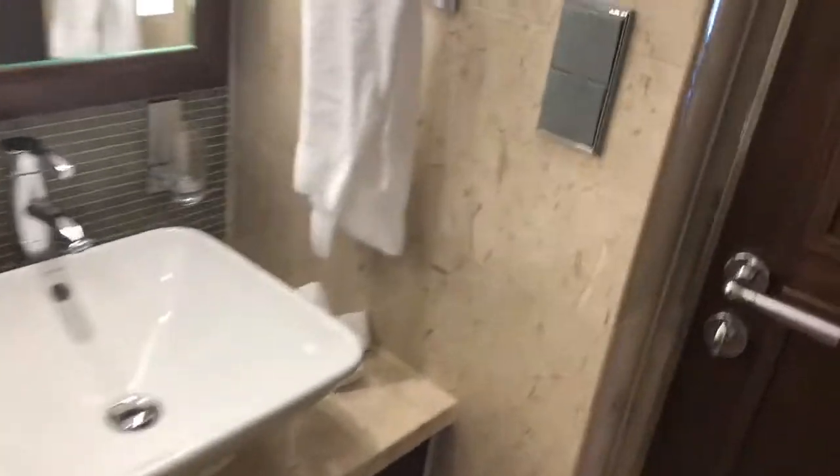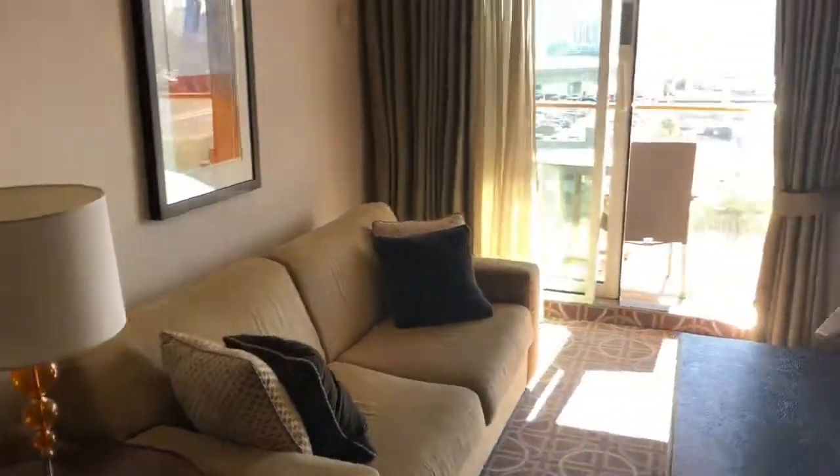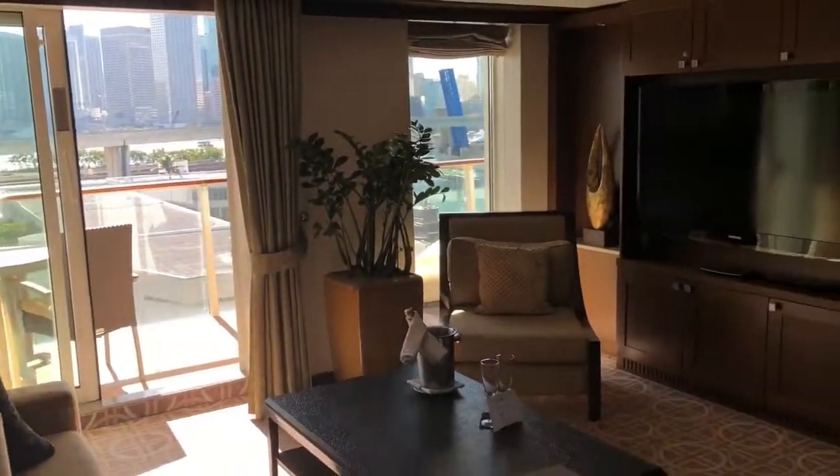So the space overall is fantastic. This room is very clean. The Eclipse is not the newest ship in the world. It's about 8 years old currently, but everything is in excellent shape. Nice little foyer area here you'll see with the tile. And overall, we are very, very happy and very excited to sail in this room for the next 14 nights.